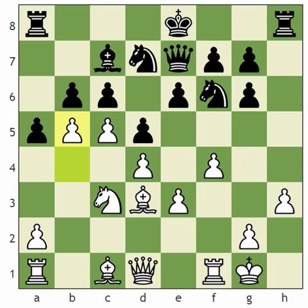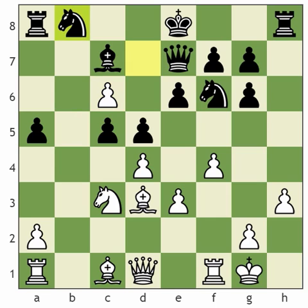So since c takes b5 didn't work, I started analyzing b takes c5, which was pretty much black's only other option and what was actually played in the game. I played b takes c6, knight b8, and bishop a3.